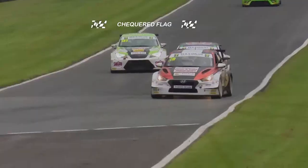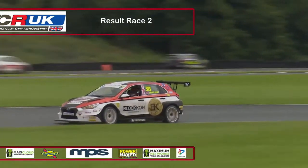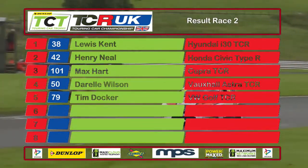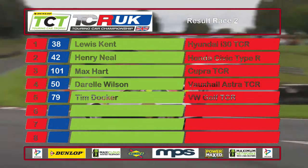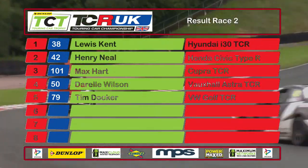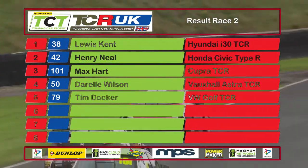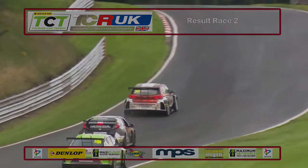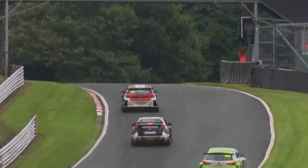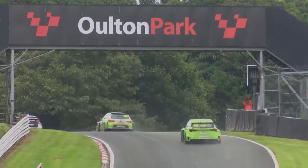Liam Griffin got past Paul de Hadre actually, so he gets 9th place on the last lap, but all of the accolades really go to Lewis Kent. He is your winner in the Dunlop Touring Car Trophy. Henry Neal in 2nd, Max Hart 3rd, Darrell Wilson is 4th, and Tim Docker rounds out the 5 Dunlop Touring Car Trophy finishers. Sadly, we didn't see much of Dan Kirby. He managed the first couple of laps, but then retired into the pit lane.